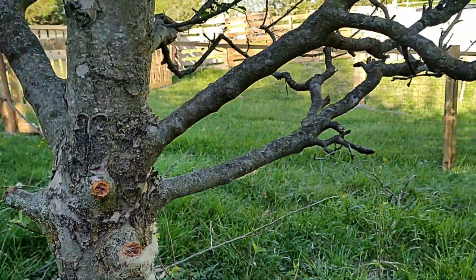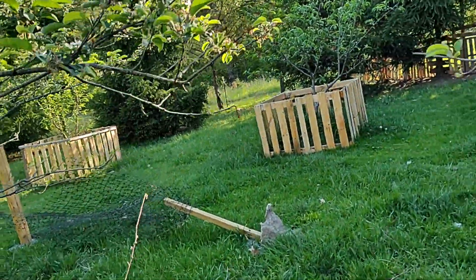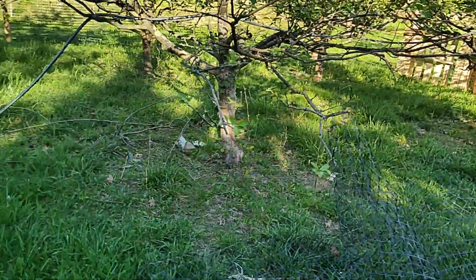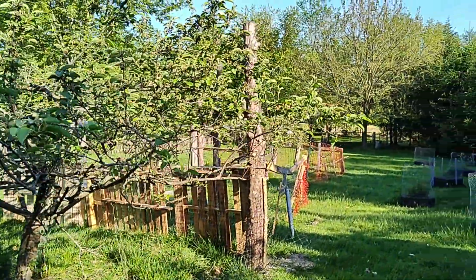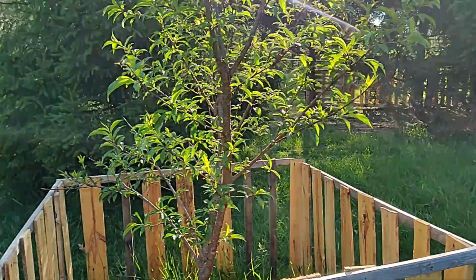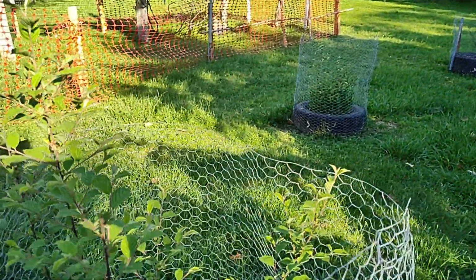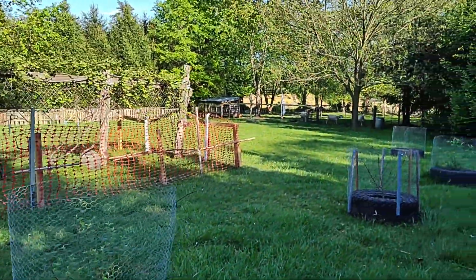You can see here. I didn't have some of these odds and ends posts in very deep concrete, and apparently when they knocked the deer netting over here, they totally uprooted that. So for my peach trees, I built some better enclosures. It's a lot of protection to go for. And then here, I'm wondering how these are going to do, because this is a cherry tree. Seems untouched.